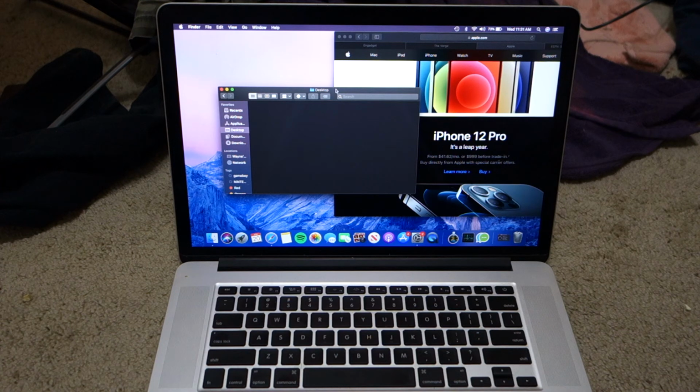Taking into consideration, again, I am running Catalina. I have to make that as clear as day, just so you know that this is Catalina again, because I don't know how this would actually perform on something like macOS Big Sur. Maybe in the near future I will do a video of installing macOS Big Sur on here and testing out macOS Big Sur on the MacBook Pro mid 2014 edition.